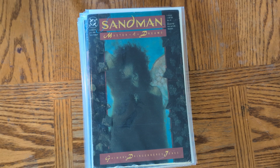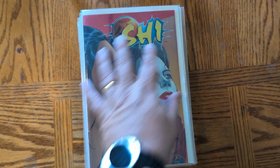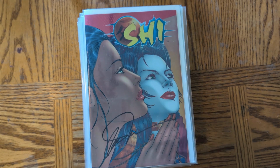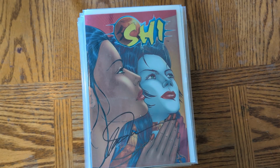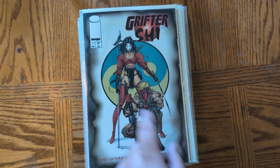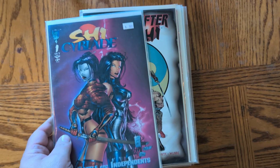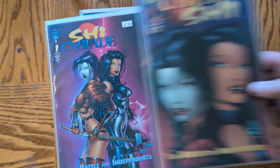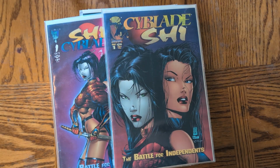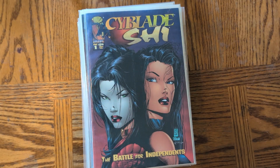I just loved it. I also got, this is not a key, it's just really cool looking, a chromium cover of She. I don't know the number, but that's signed by Billy Tucci. And Grifter and She, you know, I love the crossovers, so I already got this one, but I just thought I'd show it off. And I also have these two. This is She number and Psyblade number 1. Both covers, Battle for the Independence. This is the first appearance of Witchblade.